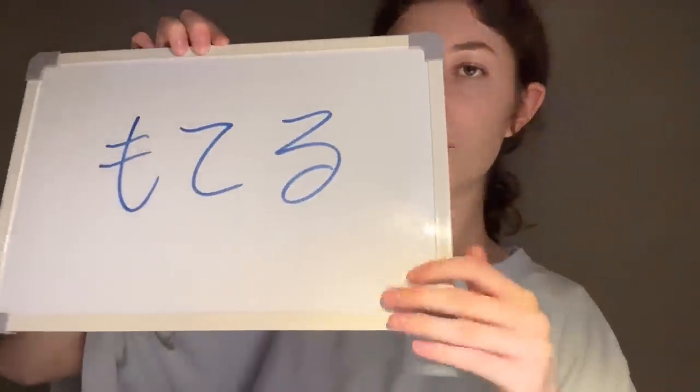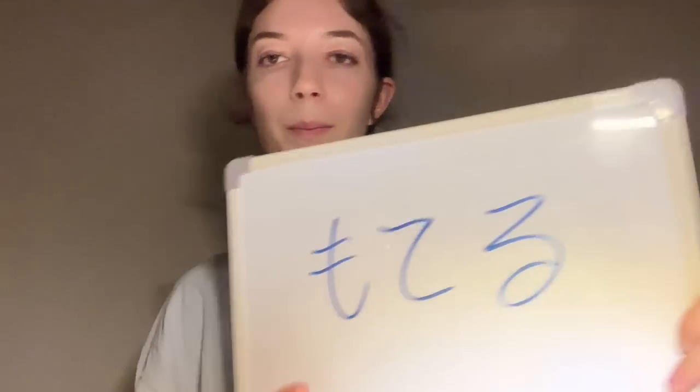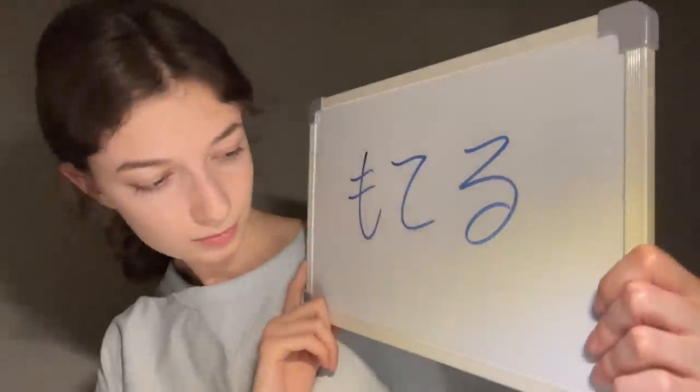Okay, guys, I think we should do one more. How about one more? One more, and then I'll have to get going, okay? One more. And the word that I picked is 持てる. There's no kanji for this one, I don't think so. Just wrote the hiragana. 持てる. Okay.